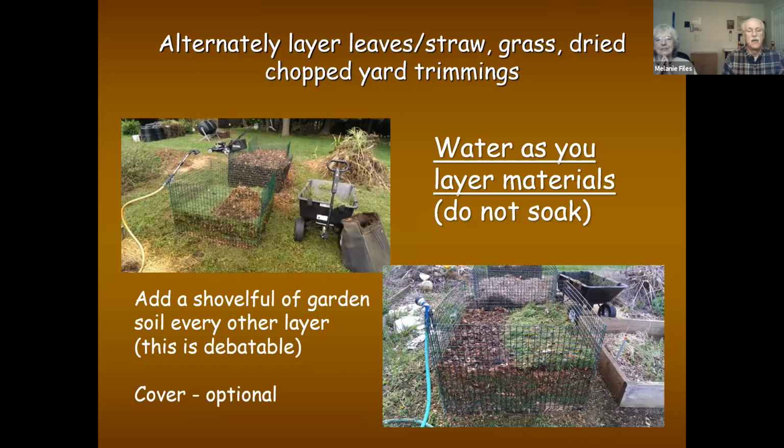And again, I mentioned covering. If you're in an area where it's going to be really, really hot and dry for a while, or you're going to have an extended rain, say you've started your pile and you know there's going to be a long period of rain, you could cover it up to keep it from getting overly wet.